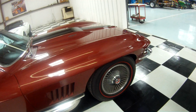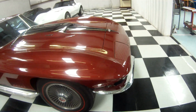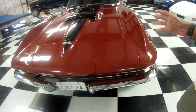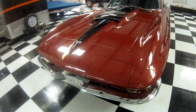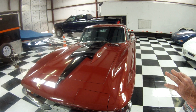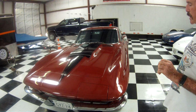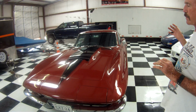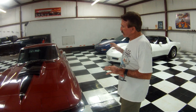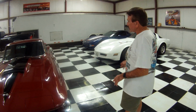Let's go around over here on the window sticker. I'll show you a few things on it. This is the original window sticker. I do have the gas tank sticker. It's still on the gas tank. I've never taken it off. I've got photos where I went in there with a camera on a special angle and took pictures of it, but I left all that undisturbed. Like I say, this is no restore. This is the way it was delivered.